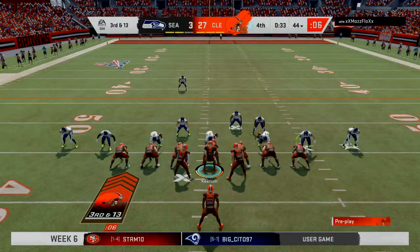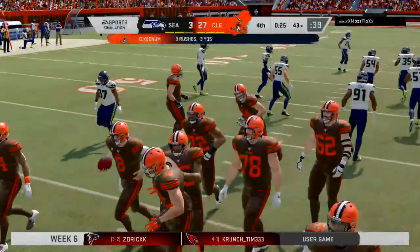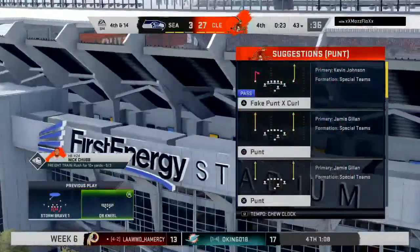And bring it. Okay. The defense can stop it twice more as they take a knee here. A loss of a yard. It's 4th down.